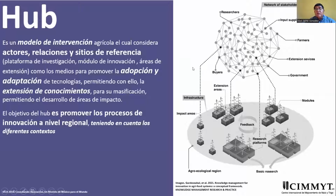And we also have been working based upon this model. This is the way in which we have done our interventions in the territory. We use this hub model where we use a research platform, trying to look for the spaces or the production areas for fodder and maize grain in this case.